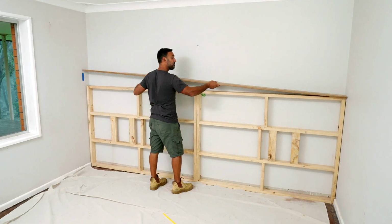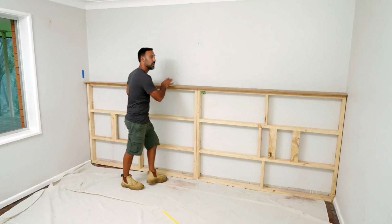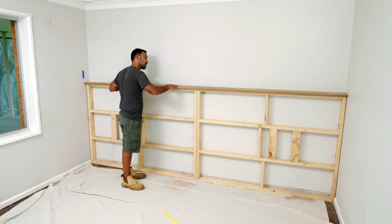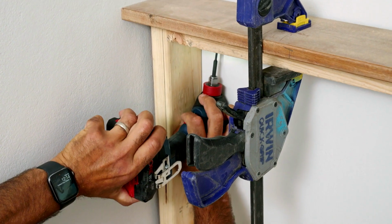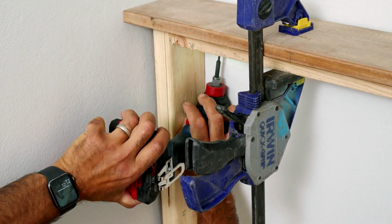With the frame in place, I can now fix off this top shelf. For that, I'm just using some spotted gum decking board. It looks absolutely gorgeous, and I'll be putting the screws from underneath. That way, we see no fixings on top.